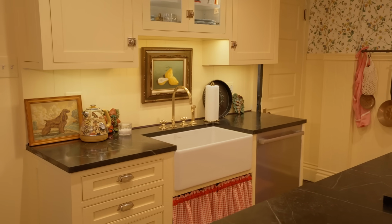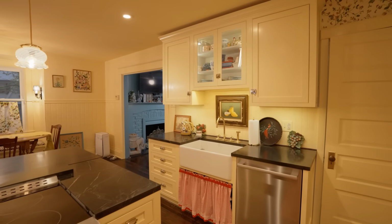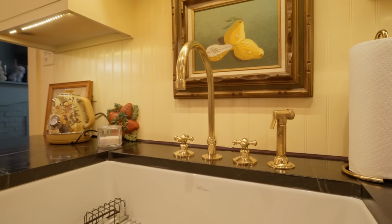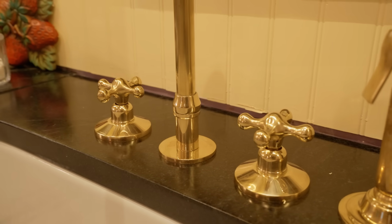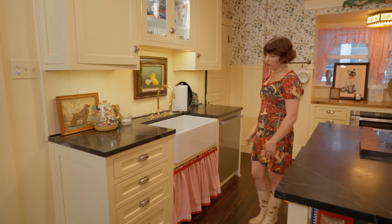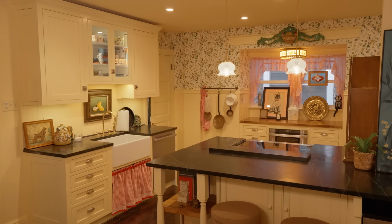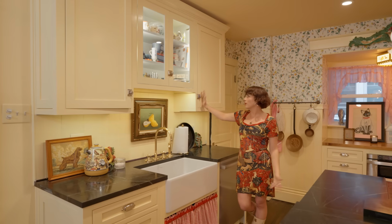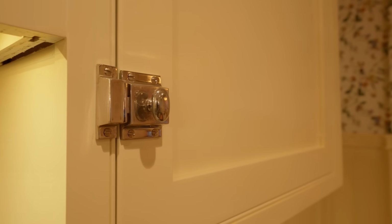This is the sink that we put in during the OG renovation 11 years ago, and I still love it. It's my favorite. We did replace the faucet. We went with an unlacquered brass, and I did remove the butt doors underneath here to make a little cutesy vibe with the gingham vintage curtains. These are the cabinets that we put in 10 years ago. I still love them. This is the hardware that we got back then. It's time period, classic, timeless.